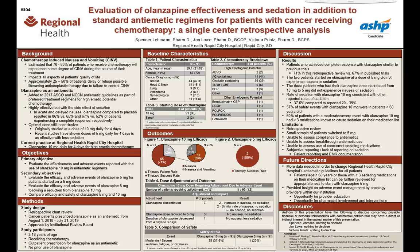7 of the 11 patients did have their olanzapine discontinued due to the adverse effect. In 2 of the 7 patients, there was an increase in nausea, but no sedation since we did stop the olanzapine. In 2 of the patients, there were similar rates of nausea as when the olanzapine was on board. And 3 of the 7 patients experienced no nausea and no sedation.